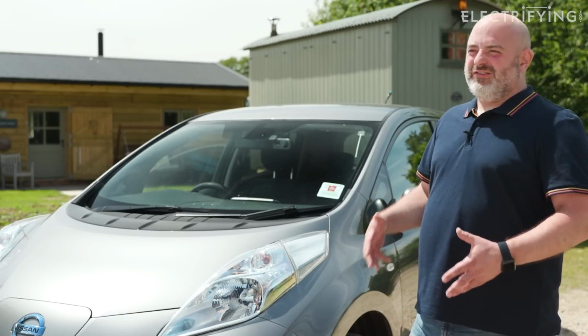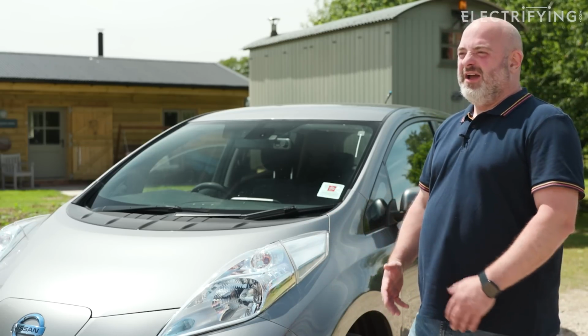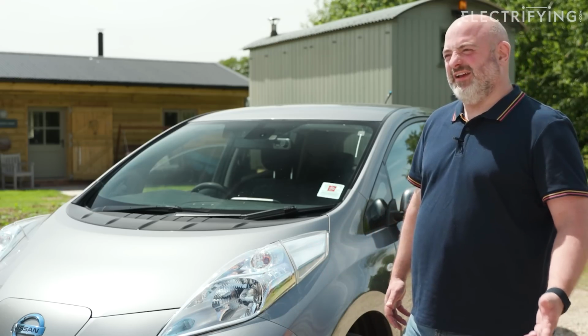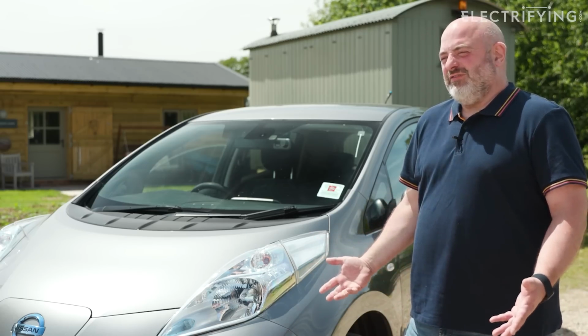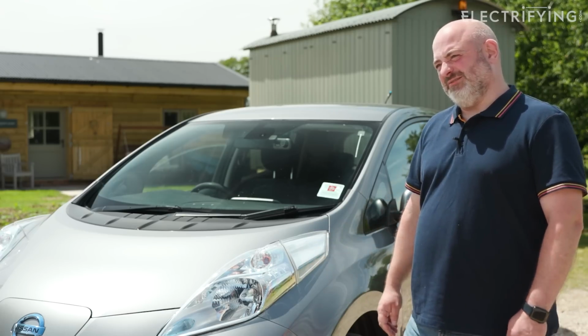So compared to some modern cars, the charging technology and the range on this is obviously a bit limited. So I think nowadays we're getting about 85 miles to a charge, and you can only charge at 50 kilowatts on a rapid, and it's one of those old CHAdeMO chargers. But we use it for school runs, we use it for the shops, it's fine. We plug it in at home, we hardly ever rapid charge.